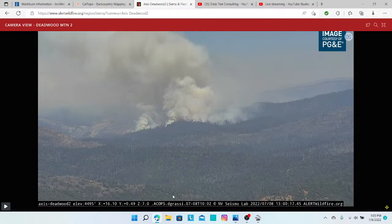So right down here, a little bit below my cursor would be Oakhurst. To the right, a few miles is Bass Lake. And back here behind these plumes of smoke, you're starting to get into big trees, redwoods, and Yosemite National Park.